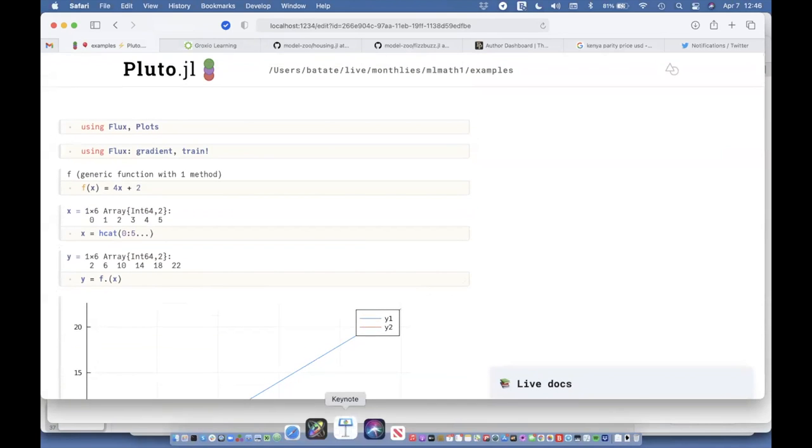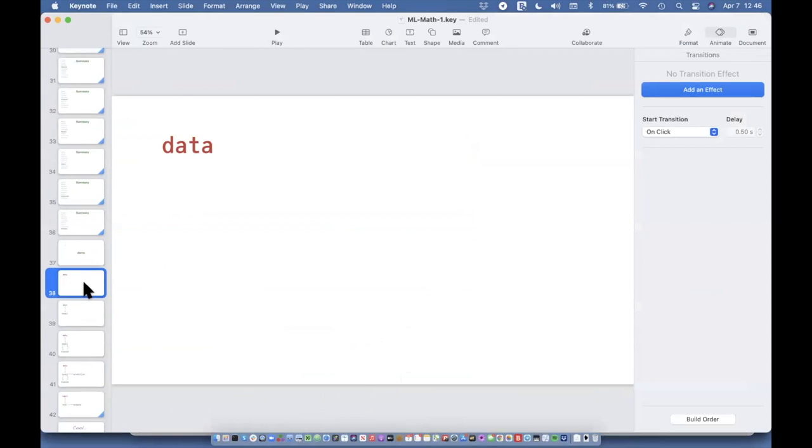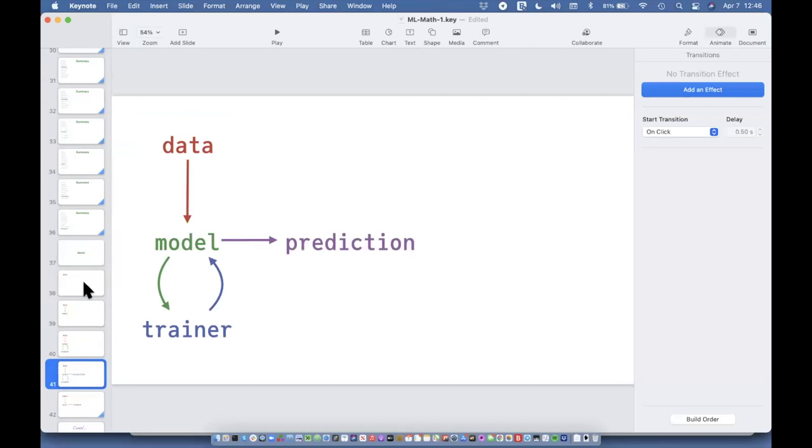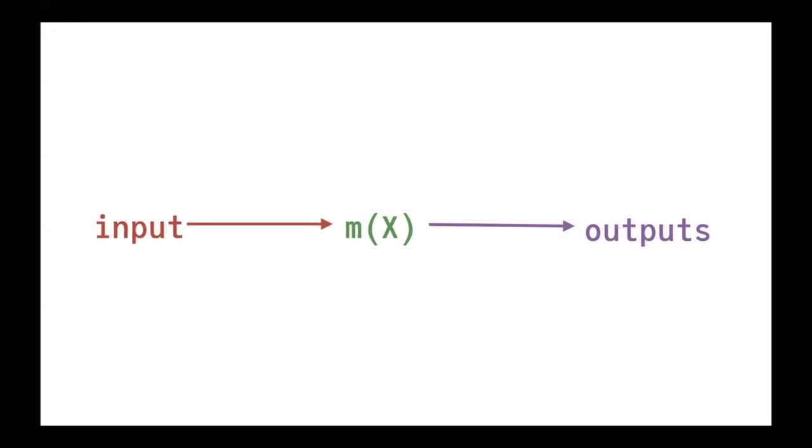Okay, so now I'm gonna jump back into the presentation a little bit, and we're gonna catch you up on what the data is gonna look like, right? So what we did is we took some data and then we fed it into a model, and then we made the model better with a training step, right? And that gave us better and better predictions. So let's look at the model as a function m of x, right? And so now let's think about the dimensions of my inputs and my outputs.